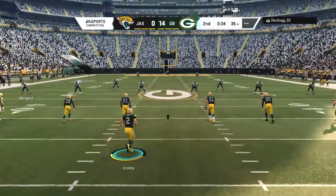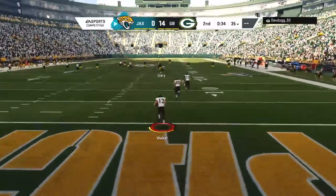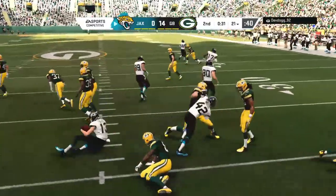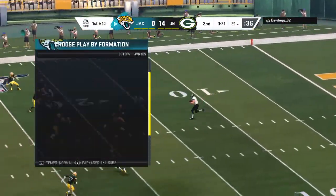Now after the touchdown, here's Crosby to kick it away. This will be taken to the back of the end zone. And he'll wind up about 4 yards shy of where he would have been if he had taken a knee, as they'll start at the 21-yard line.